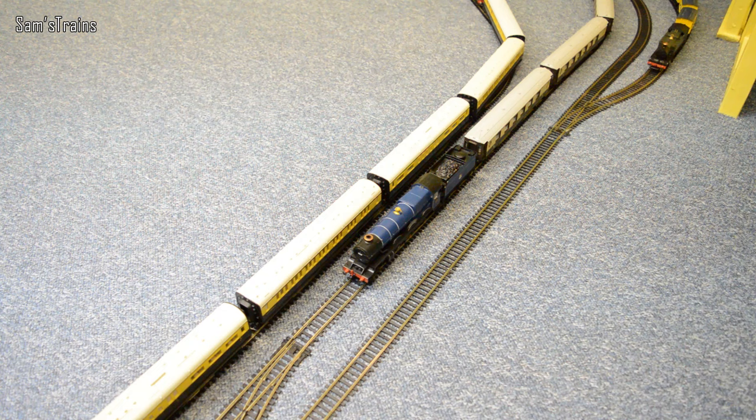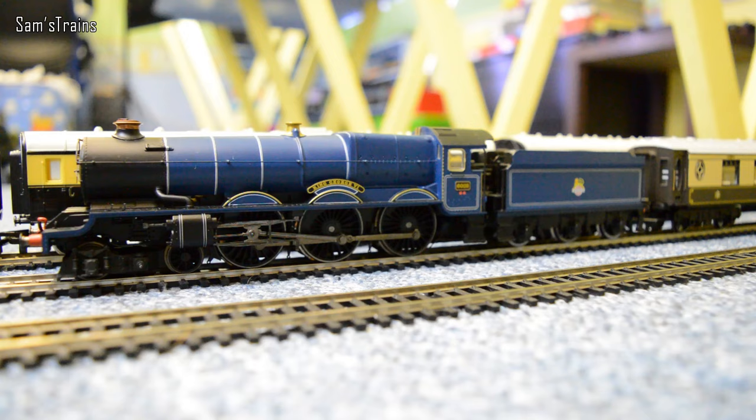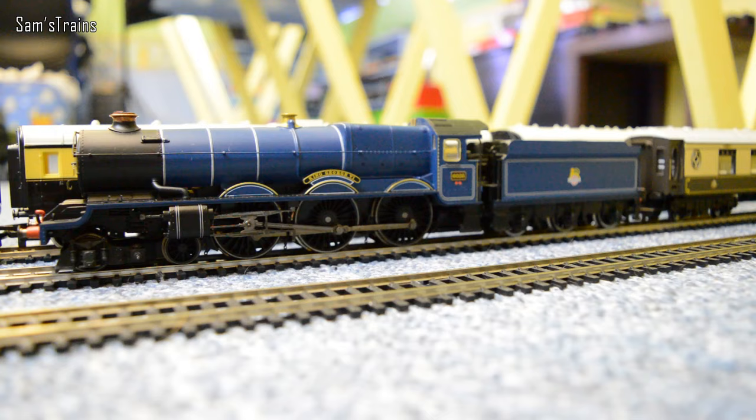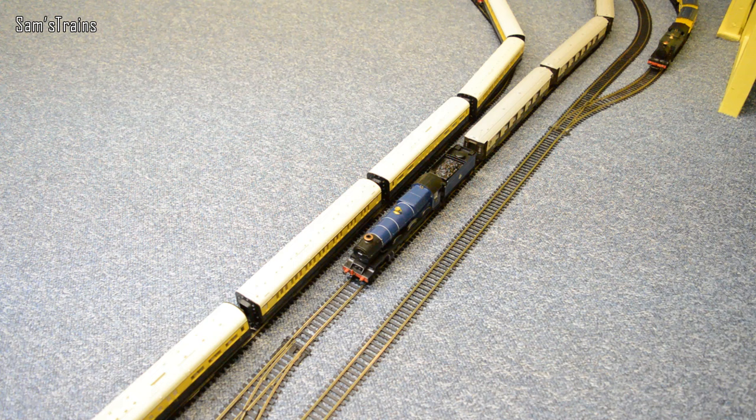What is she? What number is she? I can't quite see it. Hang on, I've just got to get a bit closer. 6028. Yeah, sorry, that's my bad eyesight kicking in again. So yeah, a lovely, lovely King class. It's basically a giant Castle class, but let me tell you about her properly with some real information. So here we go then. I'll start her up again.